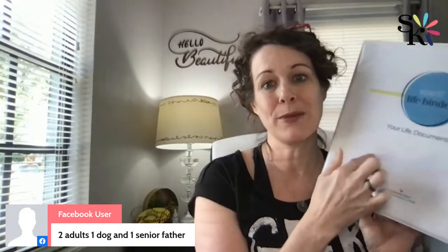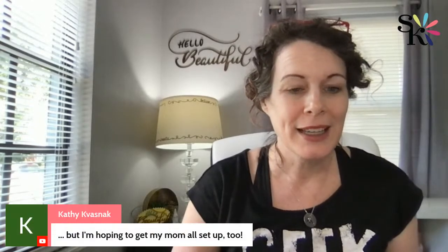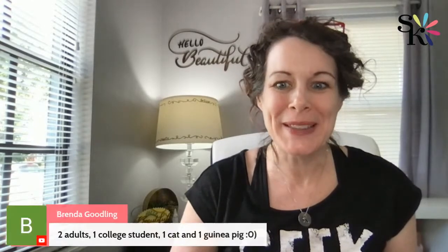2 adults, 1 dog, and 1 senior father. Oh, good. So make sure for your senior father to include him as one of the people in the emergency medical folder. That's really helpful. And if you do have the Spark Life binder, make sure to do a section for him too, because it's so helpful to have that information. Absolutely. And Kathy says, I'm hoping to get my mom all set up too.